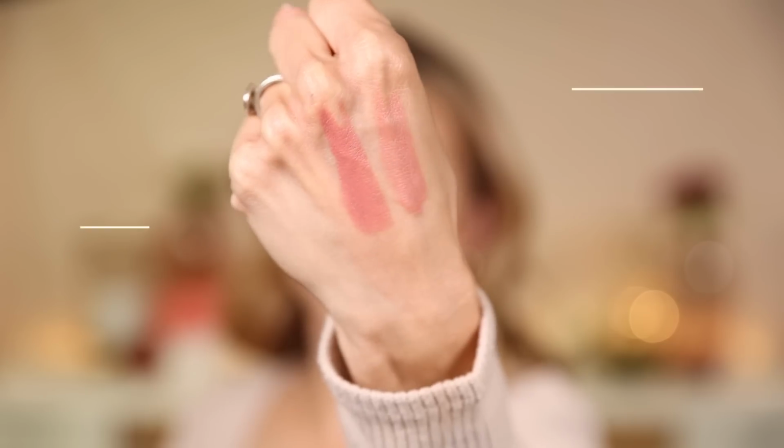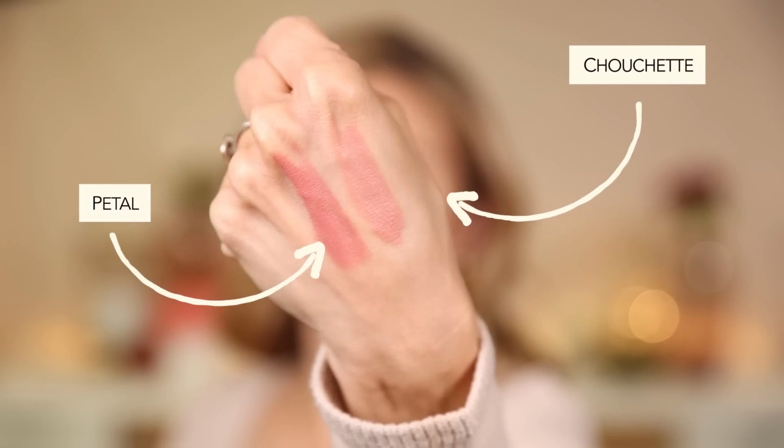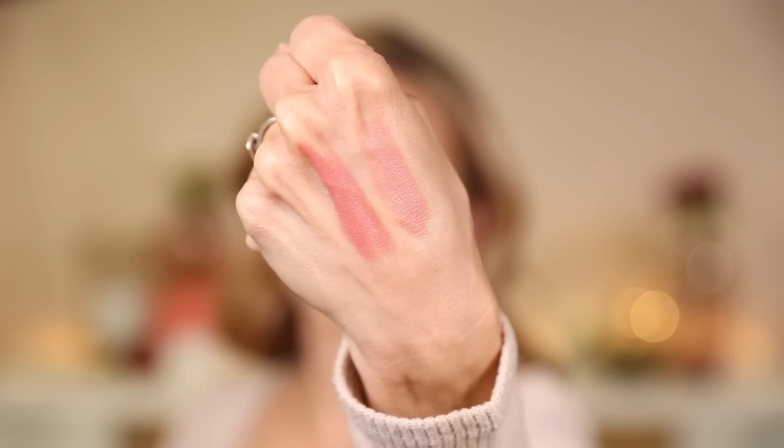They're actually pretty similar, so you certainly don't need both of them. Had I realized they were so close, I would have ordered a different one than Chochette. But I'm glad that I have them because it could be a little confusing on the website when you're going to order which one will be right for you. So I'm glad that I can at least show you the differences between the 2 shades. Chochette runs a little bit peachier and lighter, so it's great for lighter skin tones. Petal is great for really all skin tones, but if you really like a very soft natural blush, I'd go with Chochette. I personally love Petal. It's so beautiful.